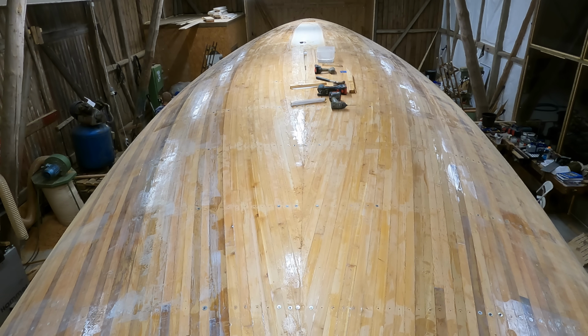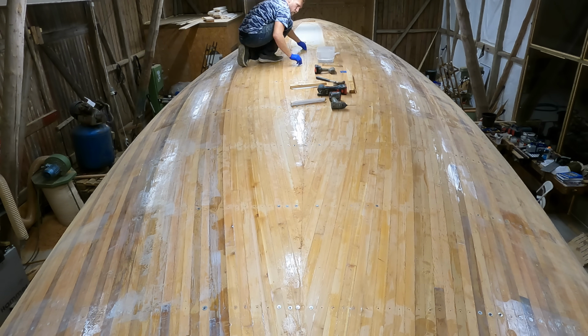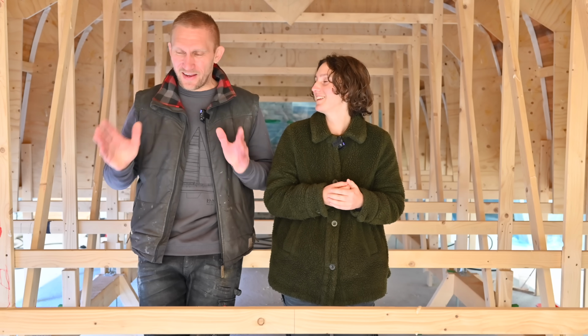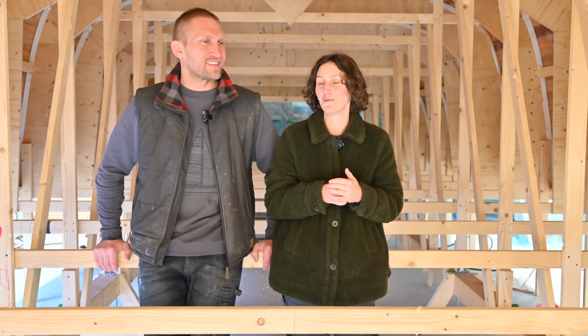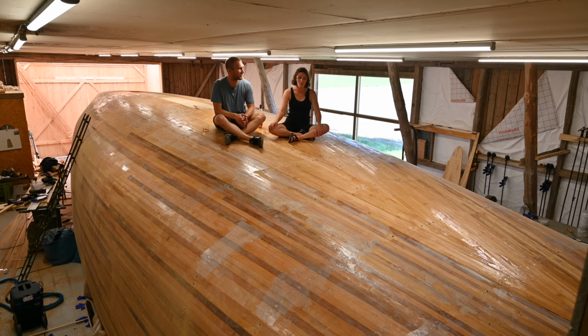Johan just decided that week, "I'm going to finish this week, no matter what. I'm not going to leave the barn before I have placed the last strip." You worked like 15 hours work days. And we finished it. And wow, yeah, we were so happy about that.